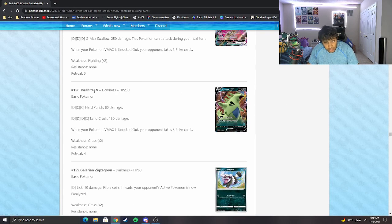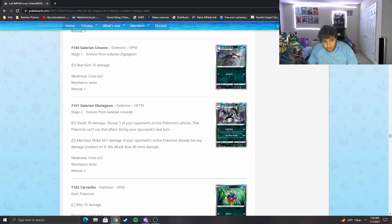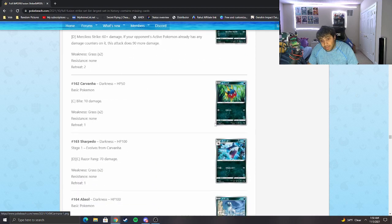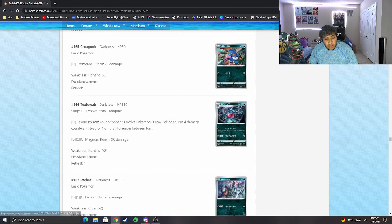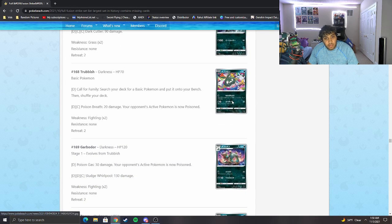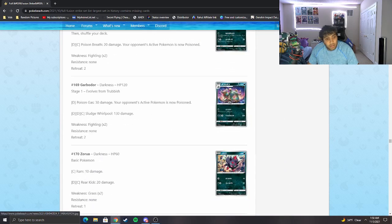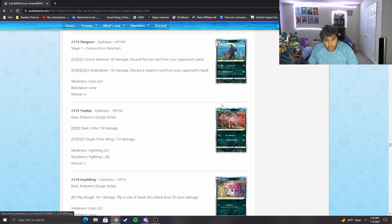So all of this Obstagoon doesn't even have an ability. Bad. They give us a Darkrai, it's bad. This Trubbish is very cute, but it's very bad. Garbodor, Zorua, Zoroark, Volibee, Mandibuzz, Pangoro, Yveltal.